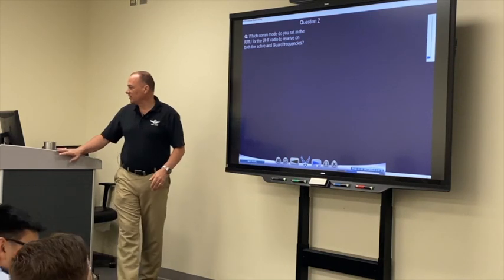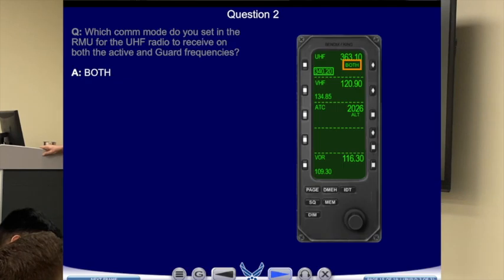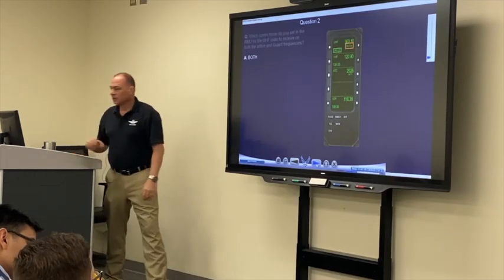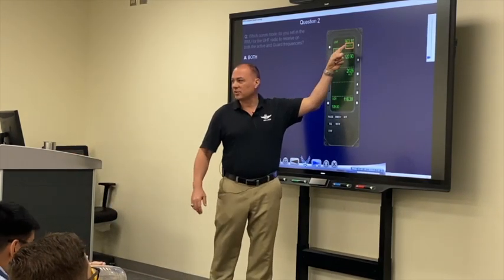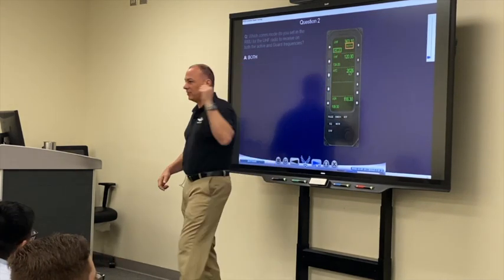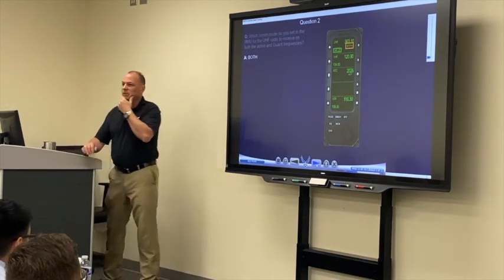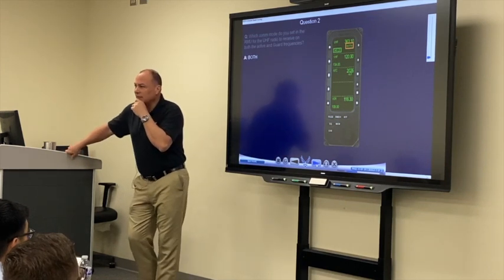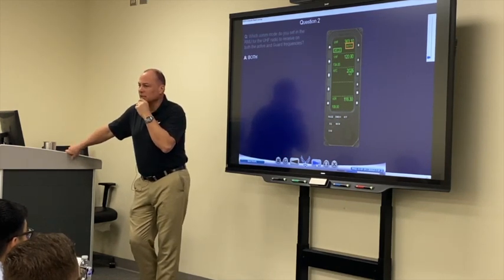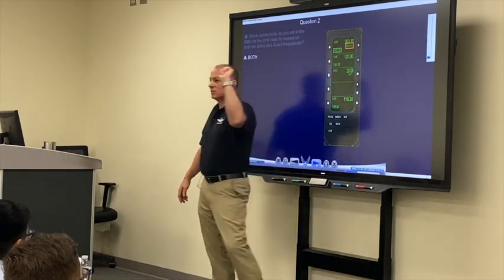Which combo do you set in the RMU for the UHF radio to receive on both active and guard? Yeah, you have to have it in both. If it's main, it's only what? Whatever the frequency is in there. So if this said main, it would be only 361 or 363.1. Both, I'm receiving guard and that frequency. How do I put 340.2 in? How would I make that the active frequency to talk on? Yeah, I have to use the transfer switch. So make sure this field's selected, transfer switch, good to go.